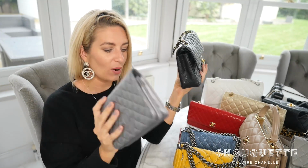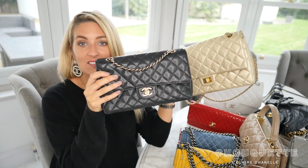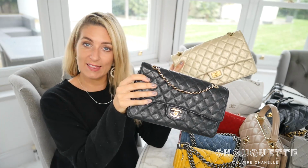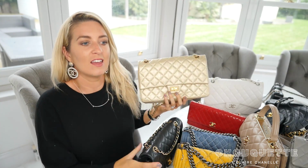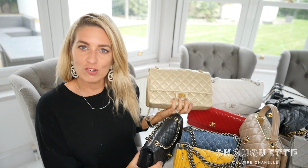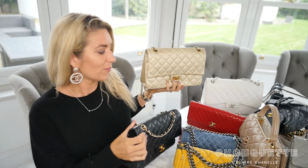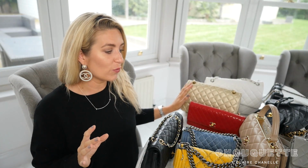Something else I want to end this on that frustrates me. This is the Chanel 2.55 bag. This is a Chanel classic flap. Don't get them confused. I see so many pre-loved sites that say, oh, Chanel 2.55 for sale. And I'm like, how can you sell Chanel bags and not even know what they're called? Classic flap, 2.55, and that's the original. So I hope that was useful.